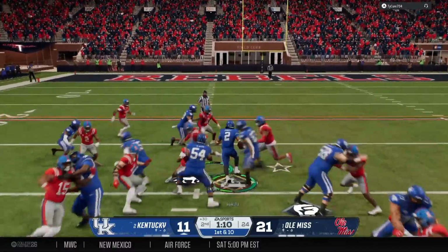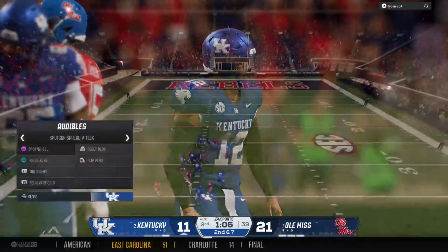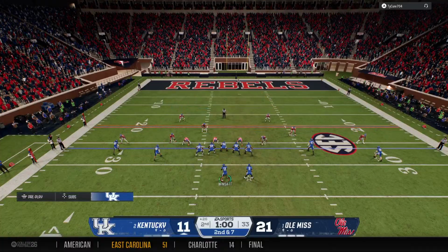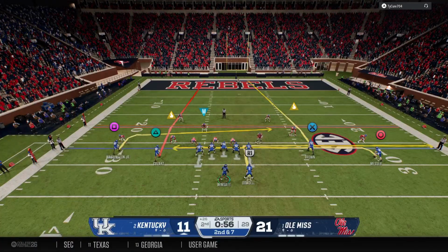Out of the shotgun, he'll hand it off. That's a nice tackle there by the senior. They'll crank up the tempo here on second down. The time is running out. This offense is known for that up-tempo approach. The defense has got to make their calls and get adjusted and ready to play.